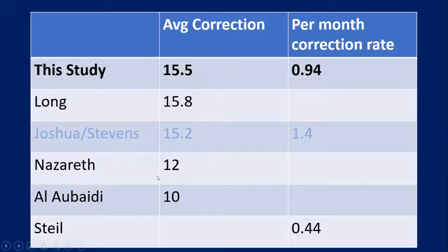Nazareth, in their study, compared the outcome of only 8-plate versus only screw hemiepiphysiodesis, and they achieved an average correction of 12 degrees. And Al-Aboudi had an average correction of 10 degrees. They have mentioned that the average per month correction rate is the highest from the comparative studies, which they have obtained in this study, which is about 1 degree per month.